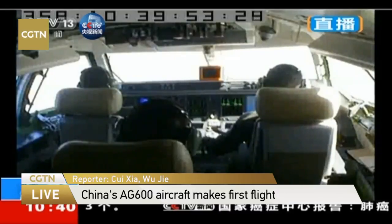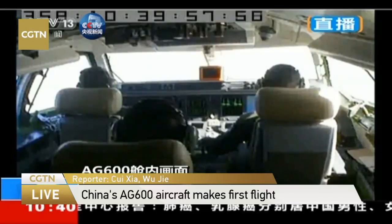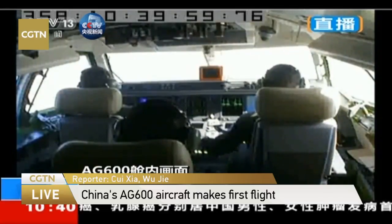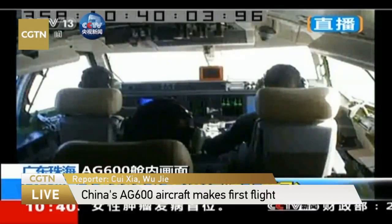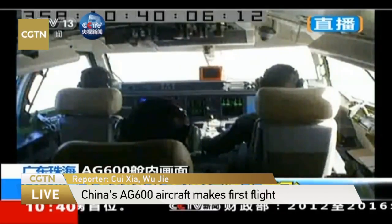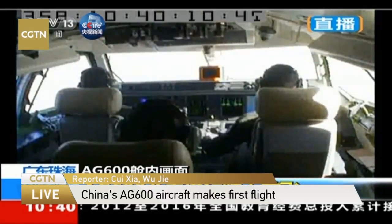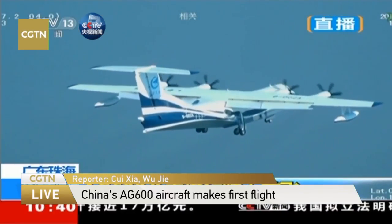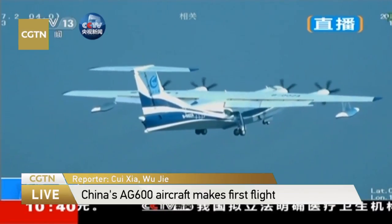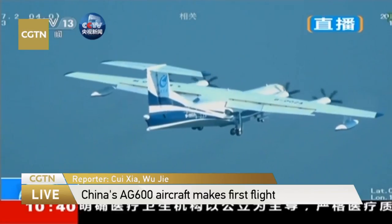This is the footage we're taking from inside of AG600. On the left-hand side is Captain Zhao Sheng. On the right-hand side is co-pilot Chen Ming. And the mechanician Wei Peng sits at the back. And we have another crew member, the observer, who sits inside the cabin. The observer is reading all the live data.